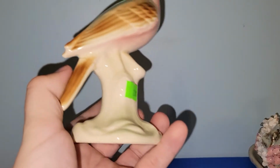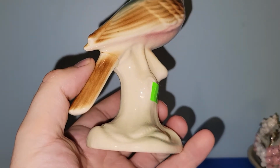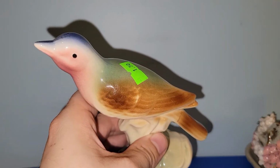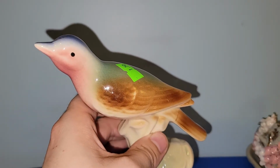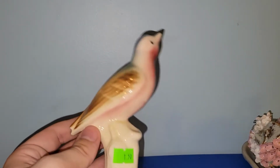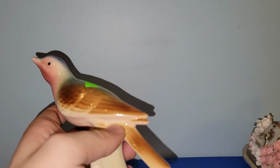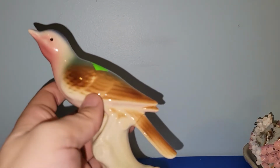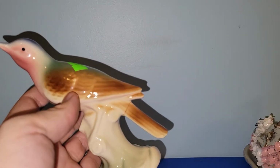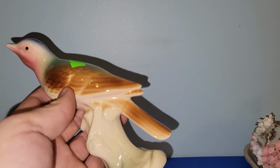So, this was a complete and utter mistake. The tail's broken off and it was repaired. I don't know if this is California pottery, if it's Brush McCoy, if it's Royal Copley, Shawnee. Maybe I'll try selling it. I think it might look good in a fall vignette. And it won't be much. It'll be like $5. Well, we will see what happens. And if not, I don't mind having to redonate it, because I didn't see the damage until I unwrapped it and looked at it.